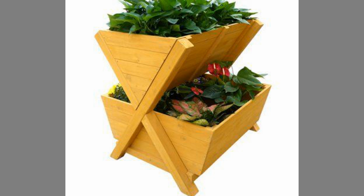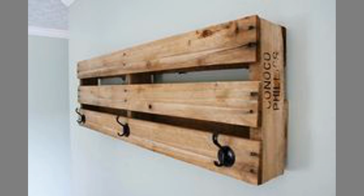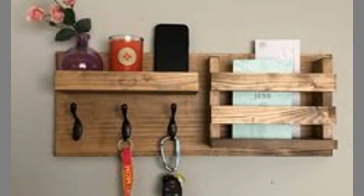In addition to being cost-effective, pallet wood is also rich in character and charm. Each pallet has its own unique history, often showcasing wear and tear that adds to its aesthetic appeal. The natural grain, knots, and imperfections found in pallet wood can enhance the visual interest of any project, providing a rustic and authentic look that is highly sought after in contemporary design. This individuality allows for creative expression, as no two pieces created from pallet wood will ever be exactly alike.